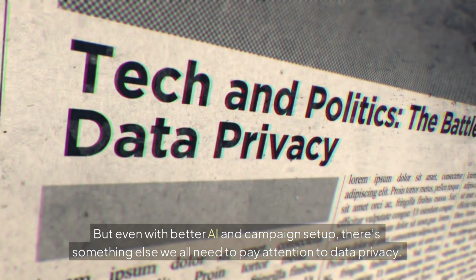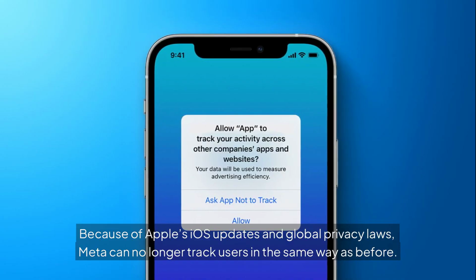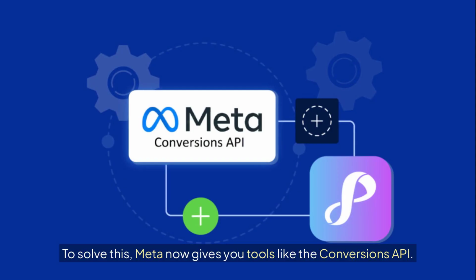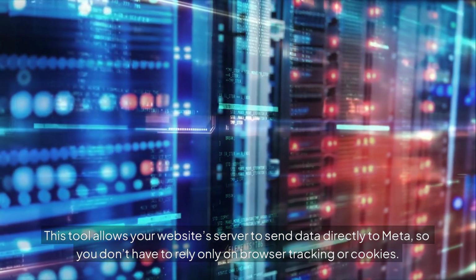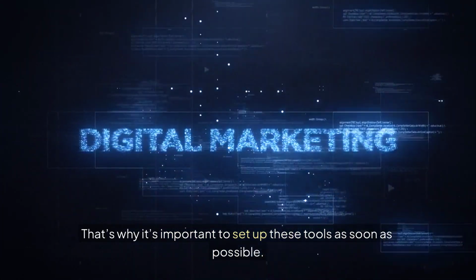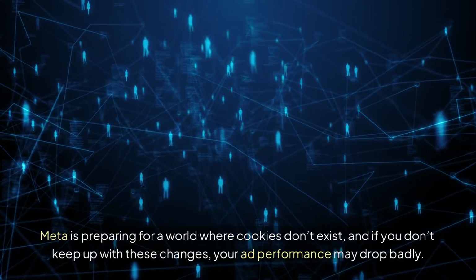But even with better AI and campaign setup, there's something else we all need to pay attention to: data privacy. Because of Apple's iOS updates and global privacy laws, Meta can no longer track users in the same way as before. This affects how well your ads can be measured and optimized. To solve this, Meta now gives you tools like the Conversions API. This tool allows your website server to send data directly to Meta, so you don't have to rely only on browser tracking or cookies. If you're still only using the Facebook Pixel without these upgrades, you're likely missing out on important data. That's why it's important to set up these tools as soon as possible. Meta is preparing for a world where cookies don't exist, and if you don't keep up with these changes, your ad performance may drop badly.